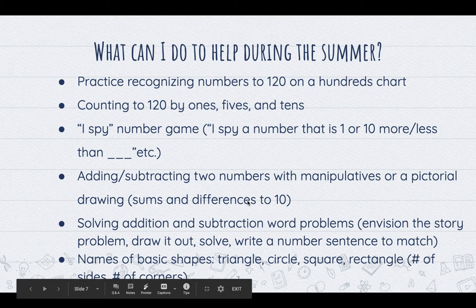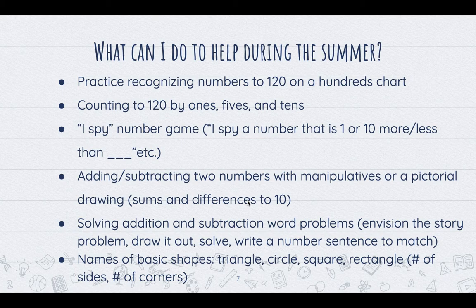What can I do to help during the summer? Below you will find several ideas to help you and your scholar set yourselves up for success next fall. I won't read all of them, but some of them that are really fun could be playing the I Spy number game. Telling your scholar, hey, I spy a number that is 1 or 10 more or 10 less than blank. So the way this would look is, I spy a number that is 10 less than 17. Can you tell me what that number is?